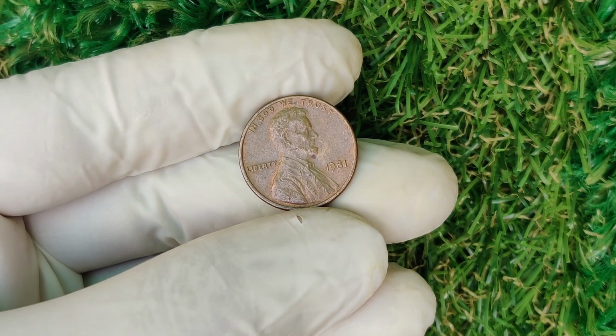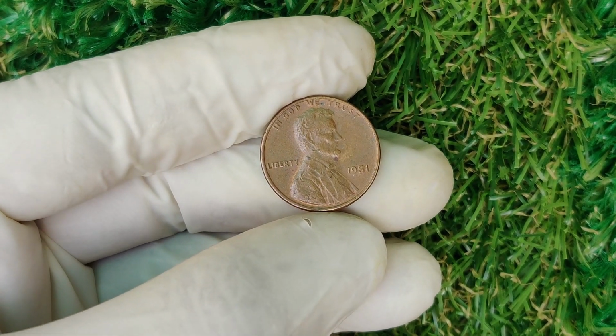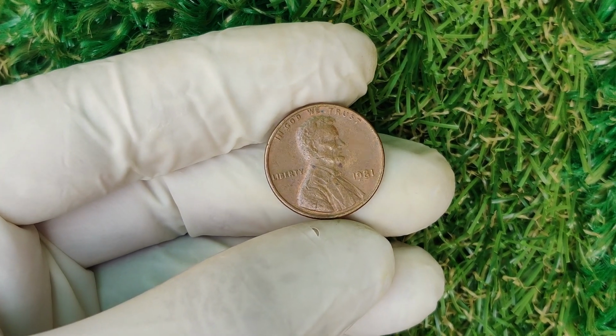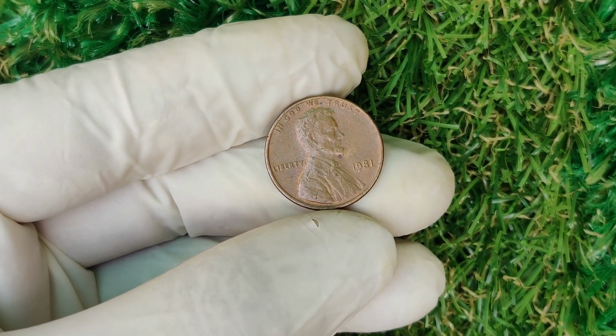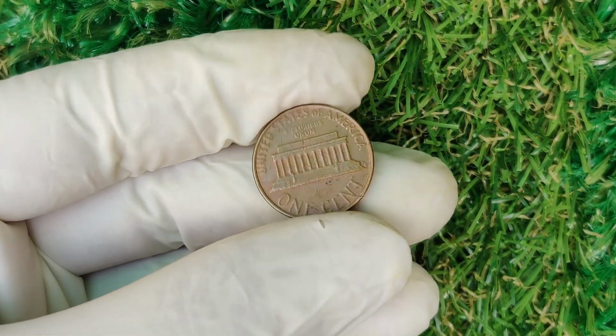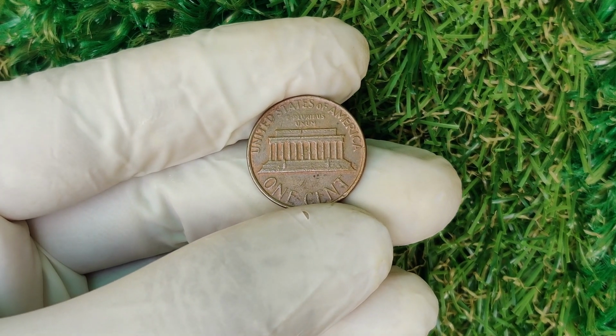But here's the exciting part. There could still be more of these coins out there. Every error coin is unique, and if you happen to have one of these pennies hiding in your collection, you could potentially strike it rich. So next time you come across a penny from 1981, take a really close look at it. You never know what you might find.